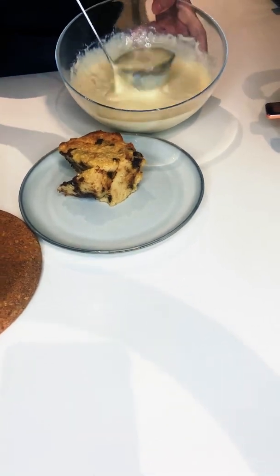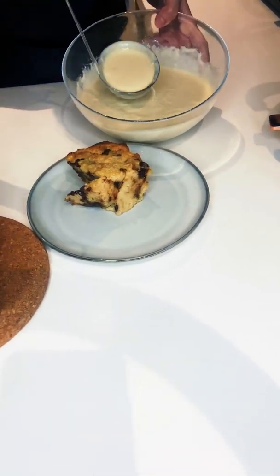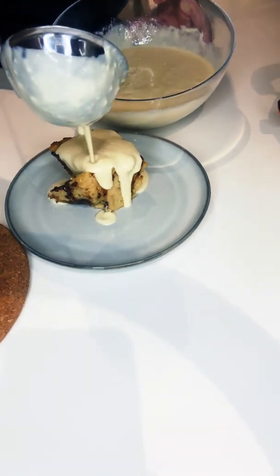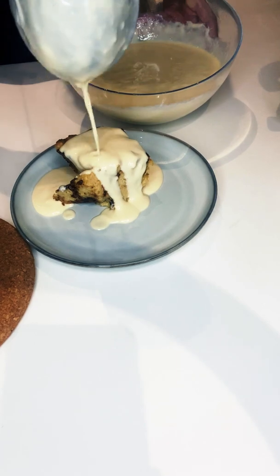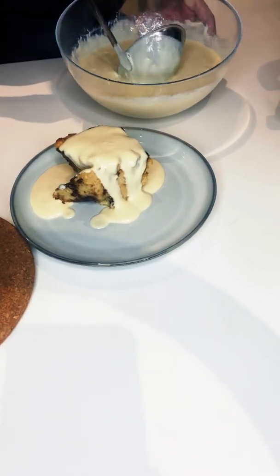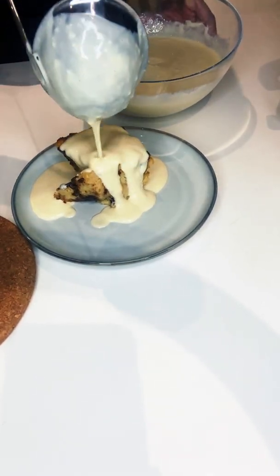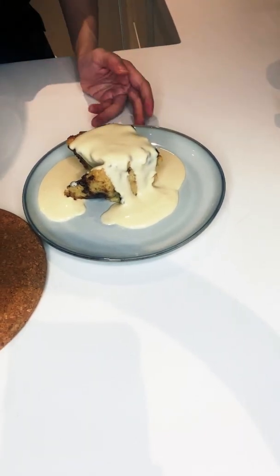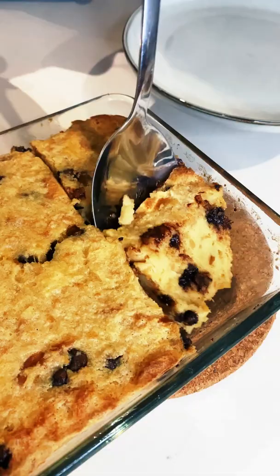And now I am going to pour some of the sauce that we made earlier just now. Yeah, alright. The custard sauce. And we're just gonna pour it all over. Beautiful. Alright. And we're done. Alright guys, so my bread pudding is ready. Look at that. Oof. Cannot wait to try it.